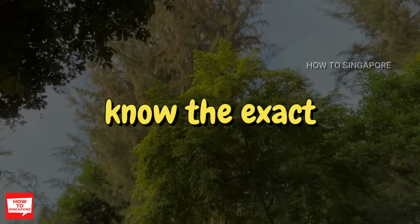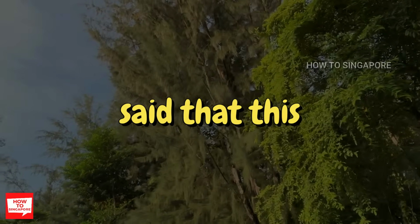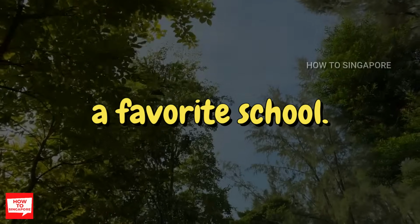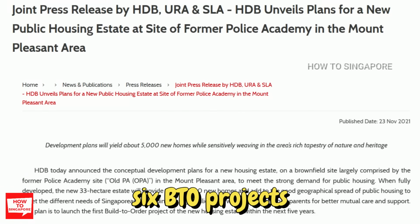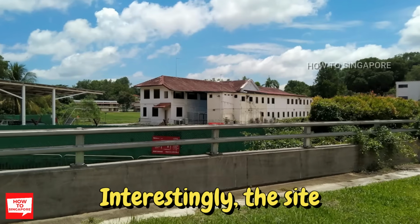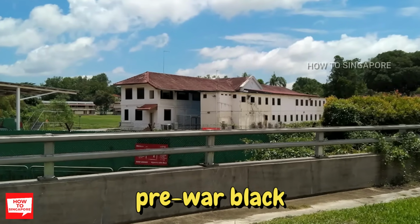Now, we don't know the exact plot location yet, but some analysts I read online said that this project could be close to the Kuo Chuan Presbyterian primary school at Toa Payoh, which is considered a favorite school. This BTO project will be the first out of 6 BTO projects planned for the Mount Pleasant housing estate as announced back in 2021.